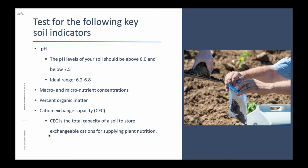We also look at cation exchange capacity, and it's abbreviated CEC. This is your soil's total capacity to store exchangeable cations that provide plants with nutrition. And you're looking for a CEC above 11. If your CEC is below 11, remediation of some nature may be called for. And in that case, you're looking at adding organic matter as the best way to modify CEC. Janie, did you guys encounter any major soil issues that you had to remediate?